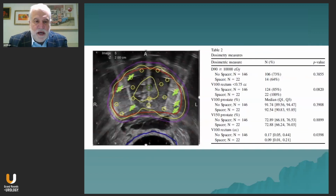So this is what it looks like. If you look at image A, you can see the prostate. The needles are in place, but that dark black is the SpaceOAR, and then the blue outlines the rectum. So again, you can see how the SpaceOAR is done first, prior to the external beam, and then the patient is brought for the seed implant. And then we do it.